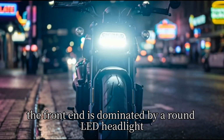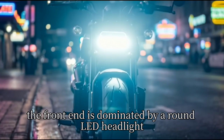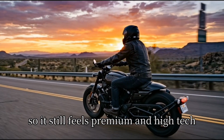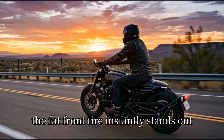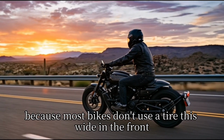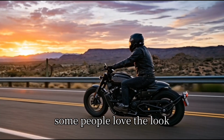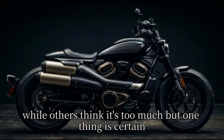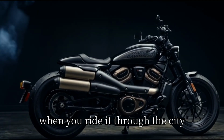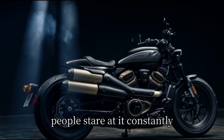The front end is dominated by a round LED headlight, but Harley gave it a modern touch so it still feels premium and high-tech. The fat front tire instantly stands out because most bikes don't use a tire this wide in the front. Some people love the look, while others think it's too much. But one thing is certain, this bike has road presence. When you ride it through the city, people stare at it constantly.